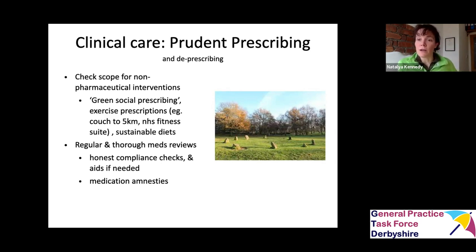And also, you know, the idea of medication amnesty. So look, you've got all these meds piled up. I know that you don't want to stop your prescriptions because you're worried about not having your meds, but do you maybe want to take these ones back to the pharmacy? And if they're in full boxes and full packets or untampered with, they might be able to do some stuff with that. Compliance aids are an interesting one.